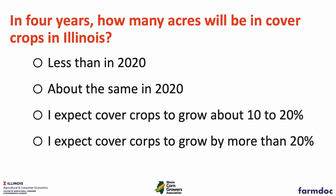So we have one more poll question. We're going into our cover crop results. And now we've got a question. In 4 years, how many acres will be in cover crops in Illinois? We're going to give you some options here. Less than in 2020, about the same, I expect cover crops to grow about 10 to 20%, and I expect cover crops to grow more than 20%.